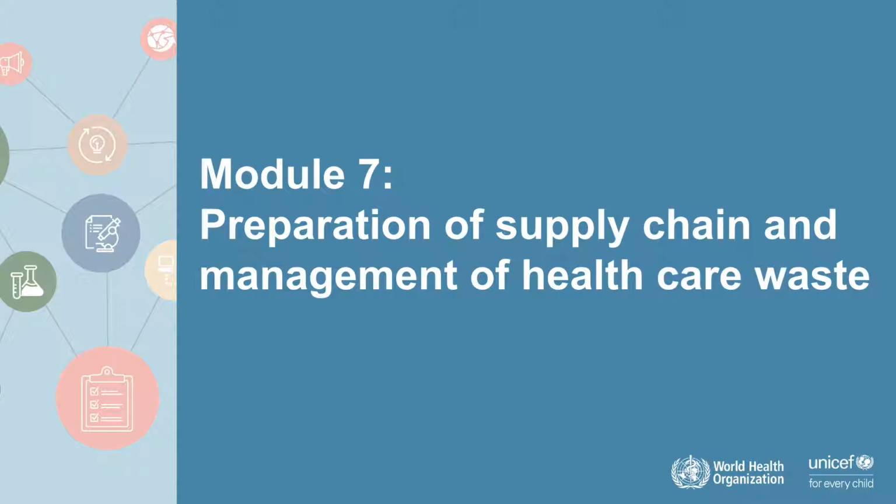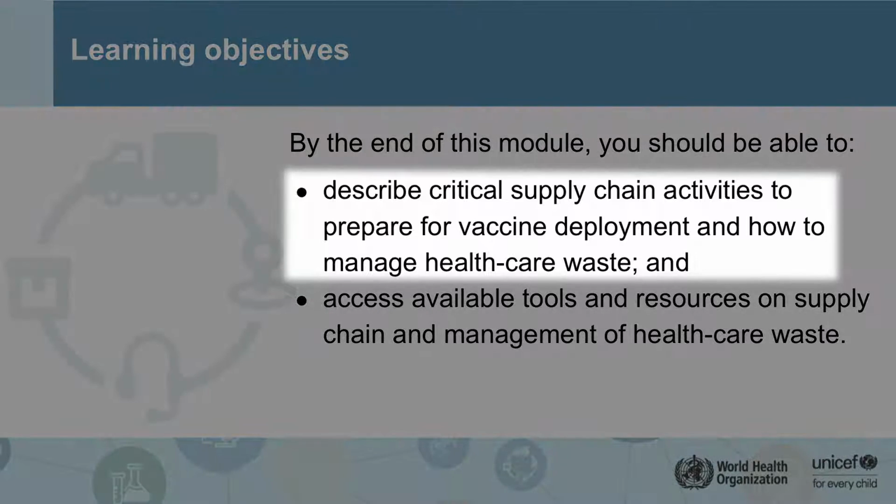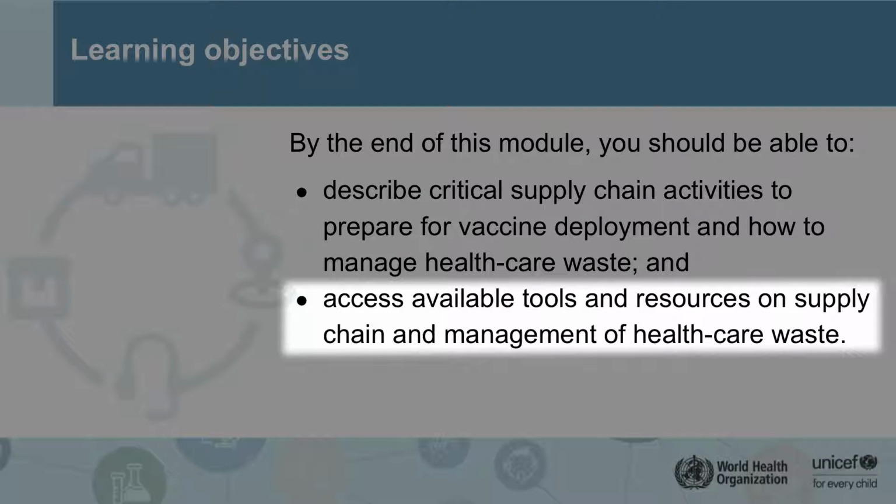This module is about the preparation of the supply chain for the deployment of COVID-19 vaccine and the management of healthcare waste that will be generated by the COVID-19 immunization activities. By the end of this module, you should be able to describe critical supply chain activities to prepare for vaccine deployment and how to manage healthcare waste and access available tools and resources on supply chain and management of healthcare waste.